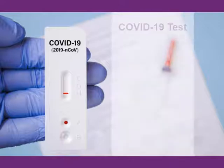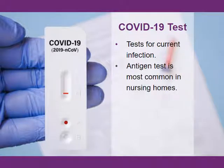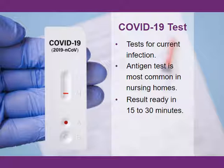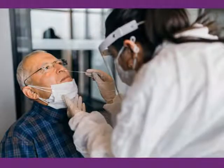A COVID-19 test is for a current infection. The most common test used in nursing homes is an antigen test. Antigen tests are also called rapid tests because the result is ready in 15 to 30 minutes. The CDC recommends nursing homes use antigen tests for residents so that results can be ready and action taken very quickly. It is very important that the COVID-19 test is given properly. If the test is not done right, it could give an incorrect result, and that could lead to an infected resident spreading the virus to others.